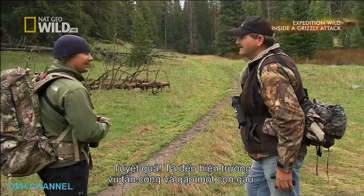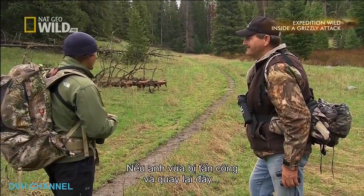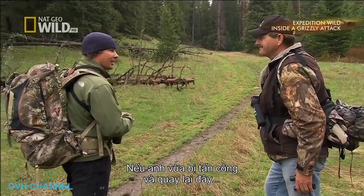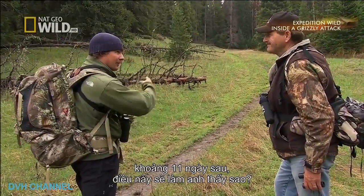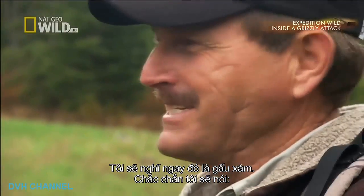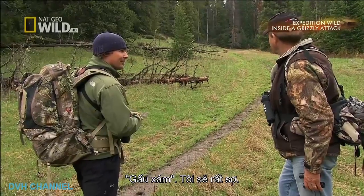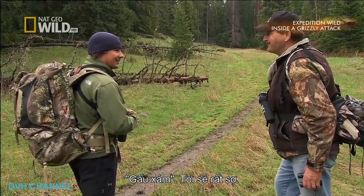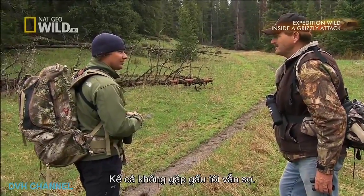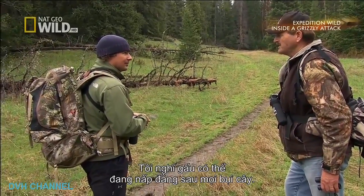Going into that bear attack scene and running into a bear. Now, if you would have done that when you first returned to the site of the attack, 11 days after, how would this have made you feel? I would have for sure thought it was a grizzly. Yeah, it would have freaked you out. My imagination would have said, that's a grizzly. I would have felt very threatened. I was so scared even without seeing one. I thought a bear was going to come charging behind every tree.